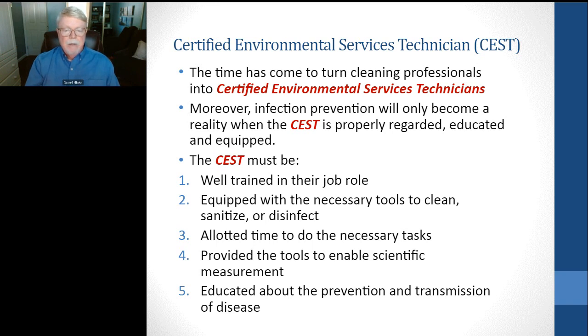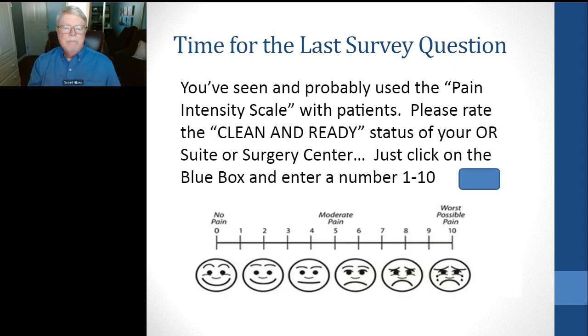First of all, you have to know the whys of cleaning, not just the how-tos. But anyway, I think that we need to start certifying these folks so that if they're working in your OR providing these essential tasks of cleaning and disinfecting, making the OR safe, they ought to be certified and properly compensated for that. So here's our last survey question.